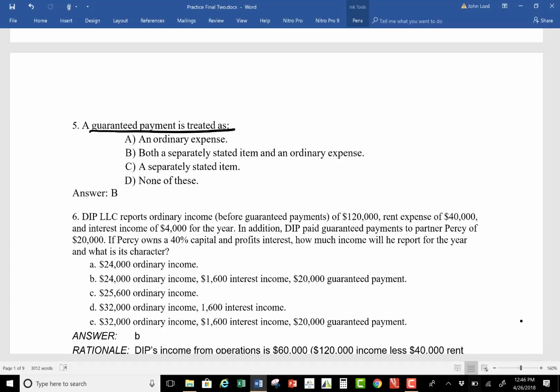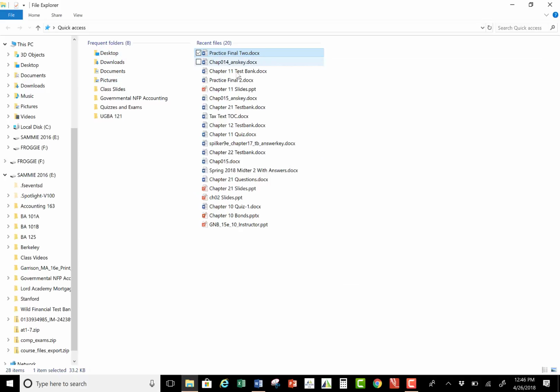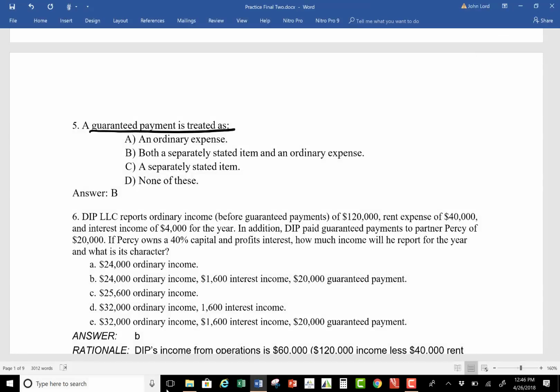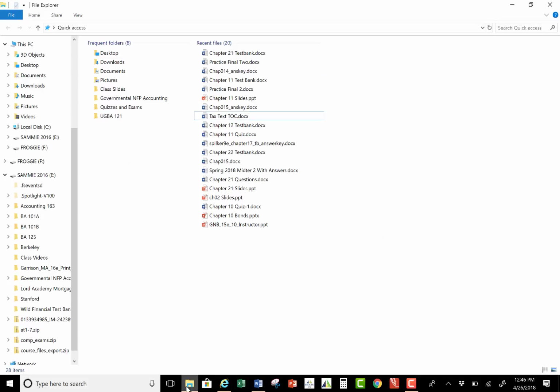Just remember, let me see if I can find it. What chapter was that? 21? Oops, not that one. I don't want that. I want the slides for 21. I'm probably going to have to hit every icon on my computer until I find it, and then you'll be like, okay, who cares, right? But where is chapter 21 slides?